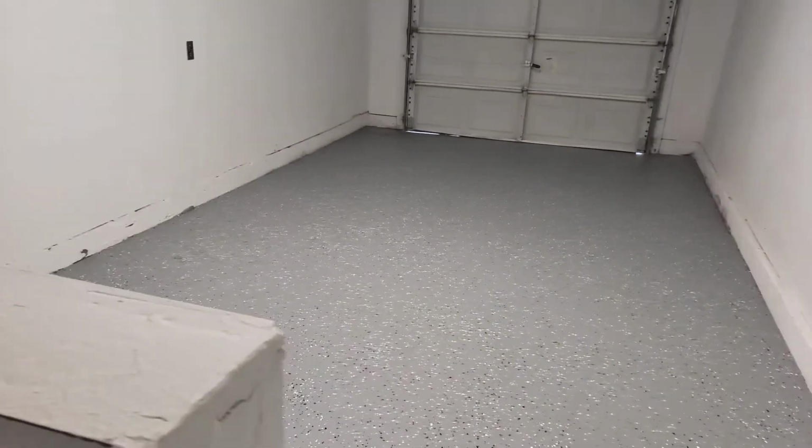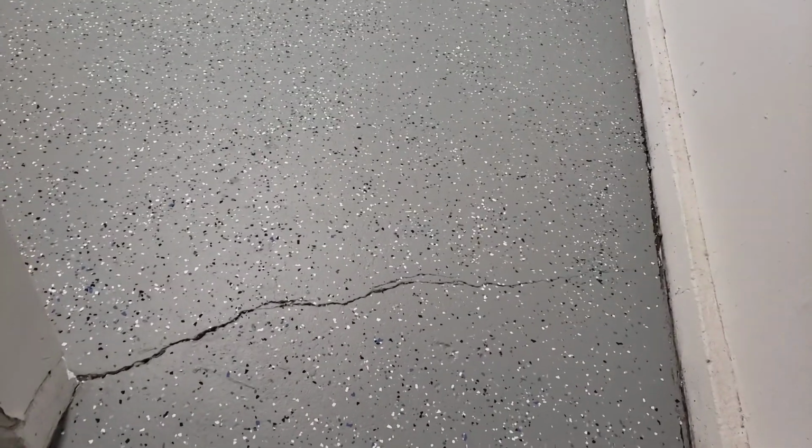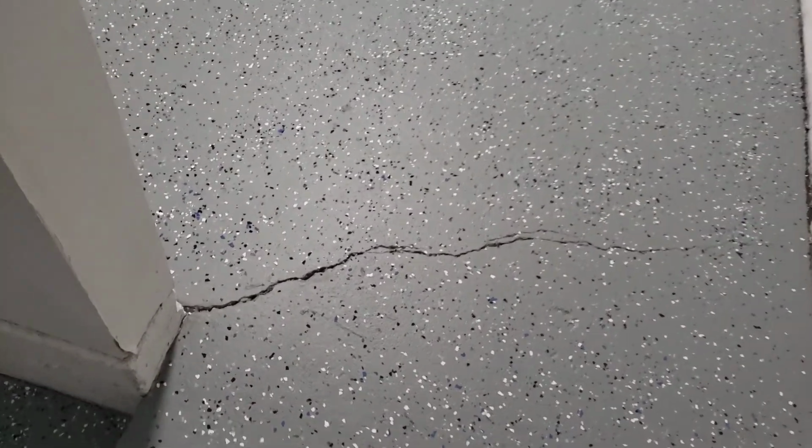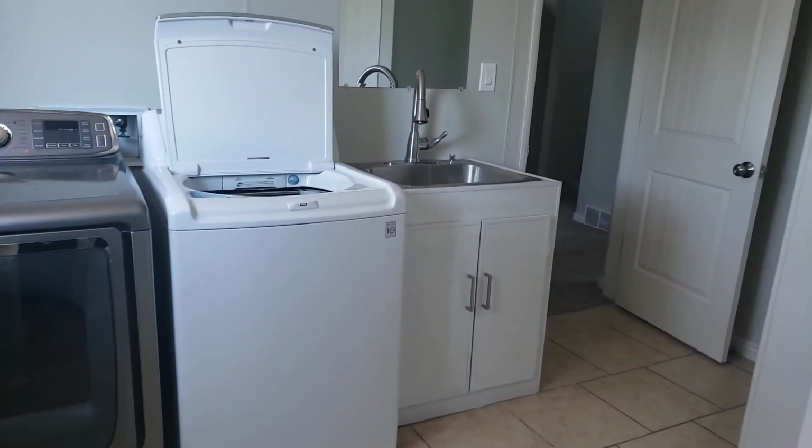Very, very nice flip. So you got a one-car garage, still pretty deep. You got a crack here, but it's not settling at all. You can see it's still the same height. So in my opinion, I'm not an inspector, but in my opinion, it's not a concern. But that's also why you have home inspections.